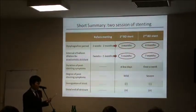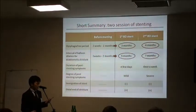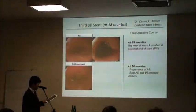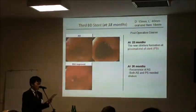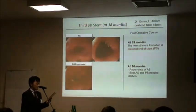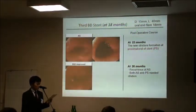We recommended that she and her parents undergo reanastomosis of the esophagus, combined with a procedure such as colon interposition, but they refused our recommendation. Therefore, we continued to try BD stenting. The third BD stenting was performed 18 months after the first stenting. We used a slightly smaller and shorter one because we hypothesized that this may prevent another stricture formation at the distal end of the stent and may relieve post-stenting symptoms.